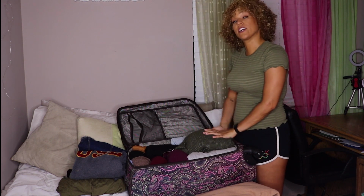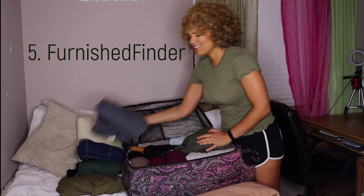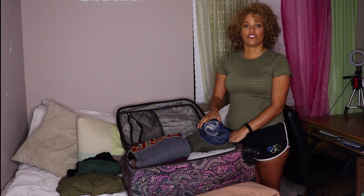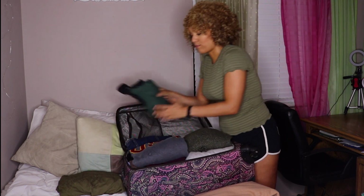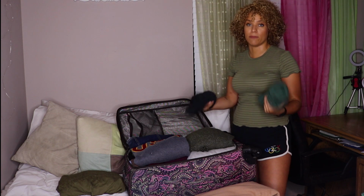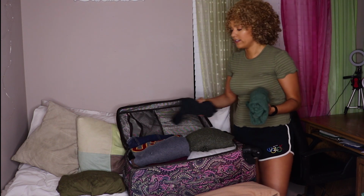I actually had really good luck on a site called FurnishFinder.com. That site, I believe, specializes in travel nursing housing. So basically it's just short-term housing, all-inclusive, amenities, that sort of thing. And it's kind of like Airbnb or HomeAway, but I found the prices there to be really reasonable and some of the tenants renting out the places to be very welcoming and responsive to messages. So that is a site that I hadn't really heard of before, but I would definitely recommend.